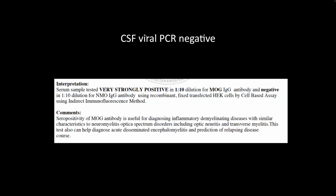Yeah, so the CSF viral panel was negative. As the viral panel was negative, we're still not sure about the possibility, but considering the deterioration on day 7, we were considering a para-infectious process as well. At least at that time, before the MRI, he had some clinical findings like rigidity, so we were suspecting some basal ganglia involvement. MOG was not higher up on the radar, but we had sent it anyway just to see if it fits, because it's a treatable thing. So we got the MOG back 3 days after the MRI, and it was very strongly positive, at 1 in 10 dilution.